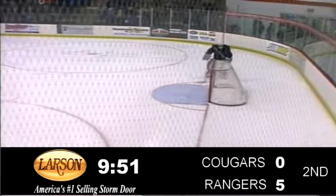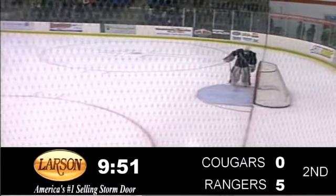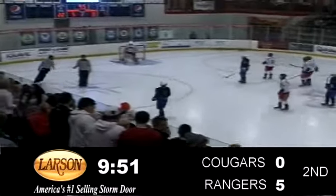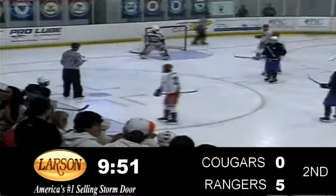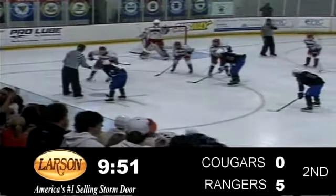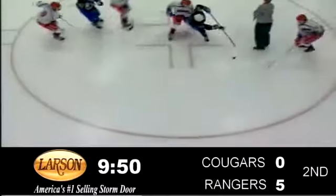9:51 to go here in the second. Brookings leads 5-0. Aberdeen's looking to start some pressure here. They have had few chances tonight, but are looking to start something right now with their top unit on the ice right now. Berkla, Huff, and Hogg.